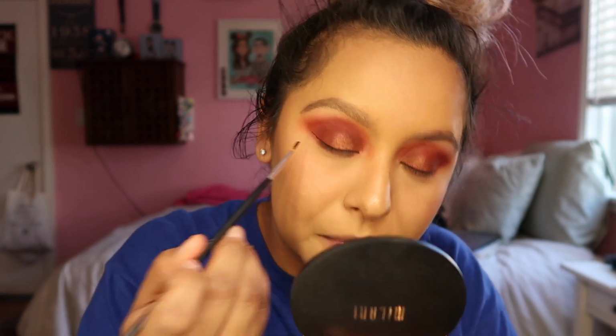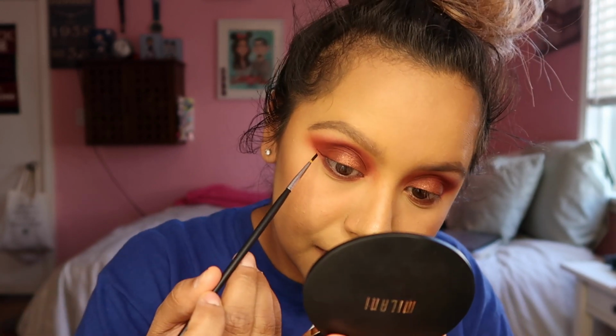I'm gonna use a gel liner. I have not used gel liner in a hot minute, and I don't even know if I still have that kind of artistic skill. This will make or break my look. So just a heads up, if I mess up, you know.